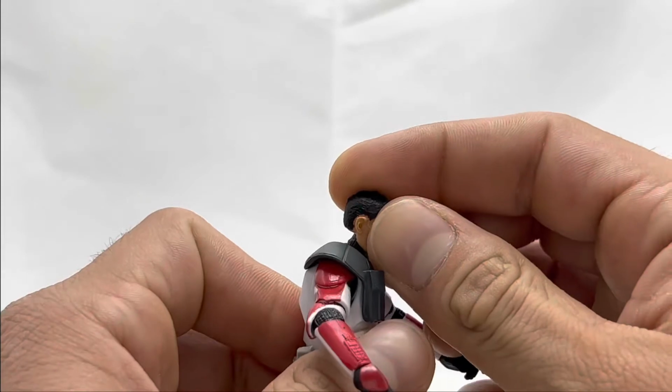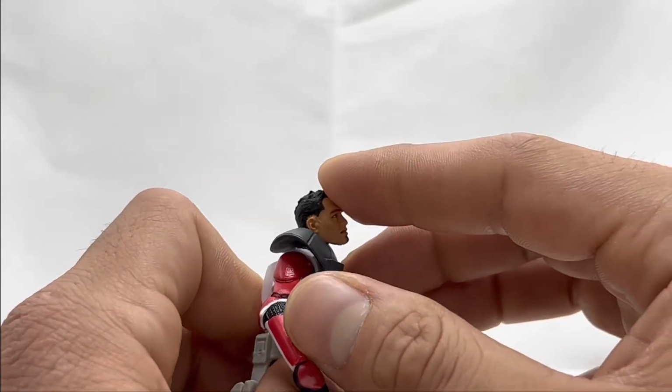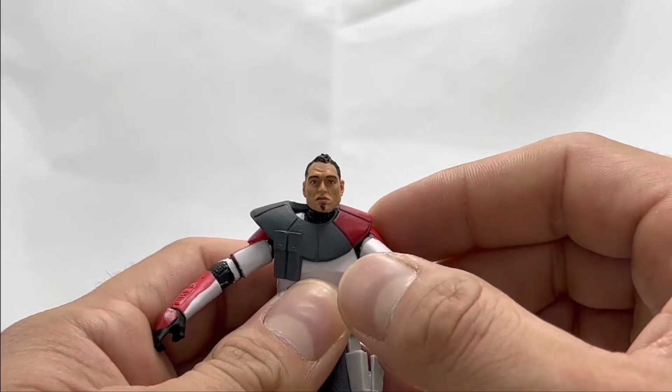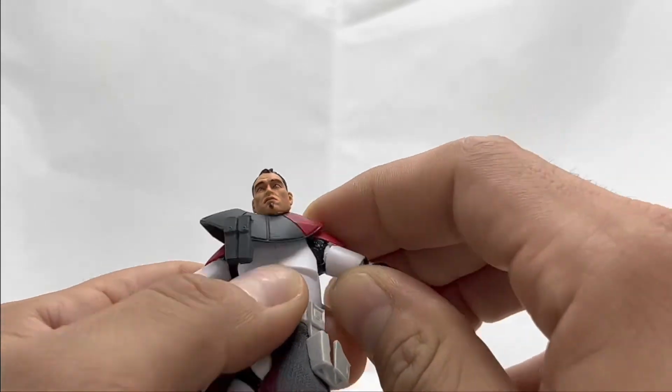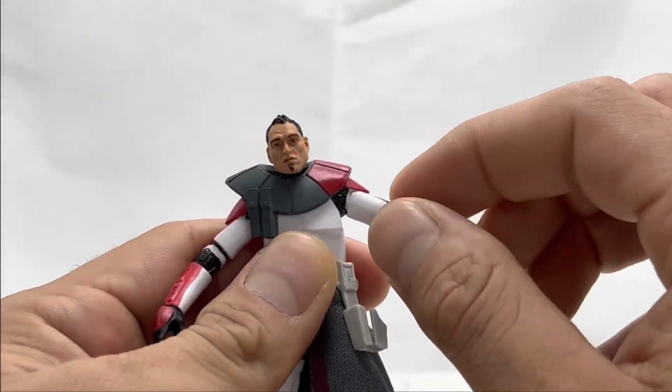His head will look down basically not at all. I guess just a tiny bit. He'll only look up that far, which is essentially just back at you. His arms will go to a T-pose, slightly under a T-pose actually.